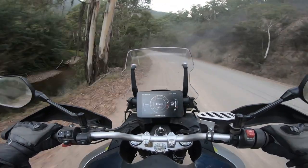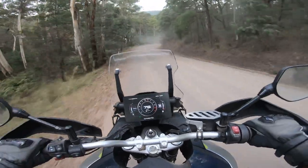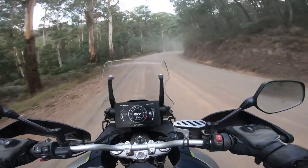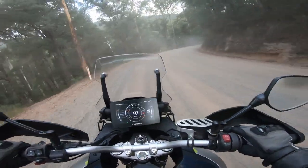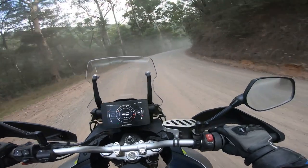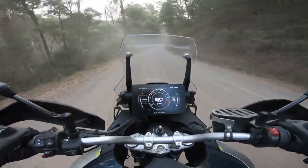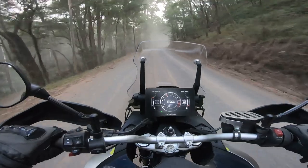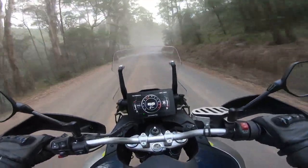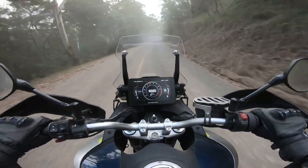But I've done a little bit of it, and I've certainly, oh my god, that was just a complete both-wheel slide. That's what I'm talking about, the lift-off oversteer and understeer. Yeah, I've definitely been more comfortable on other bikes in this kind of terrain.